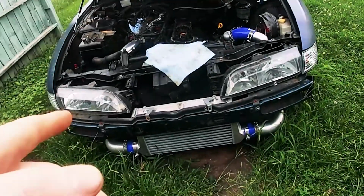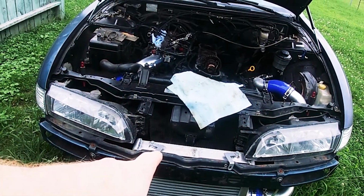I am going to do some modifications to how this intercooler is sitting. I do not like how it's set up right now. I did do riv nuts, nut cert, whatever you want to call it. Don't like it at all. So I'm going to do a switch up with that.